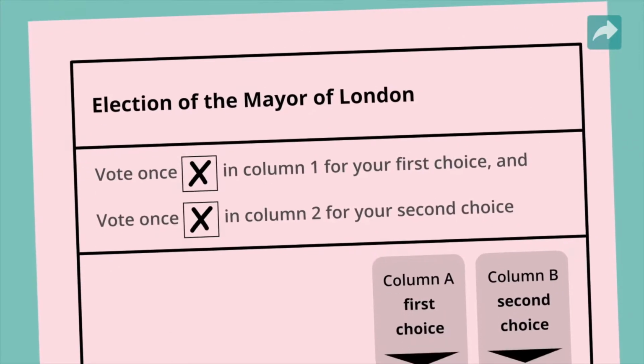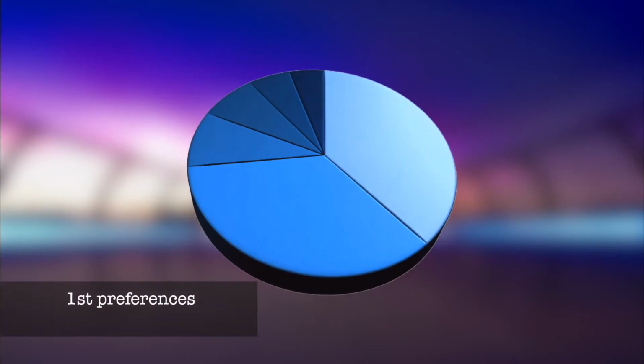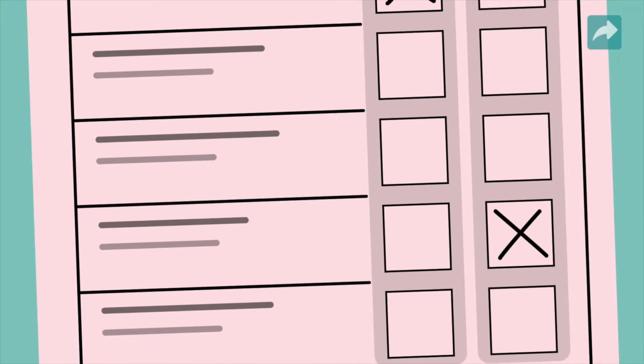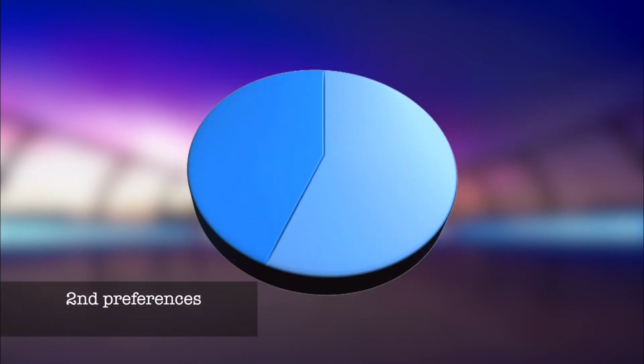You give a first and then a second preference. The first preference votes are counted and the top 2 candidates move on to round 2. All the others are eliminated. And that's when those second preferences come into play. If your second choice is still in the running, they'll get your vote. One of them will have more than 50% and they'll be elected mayor.